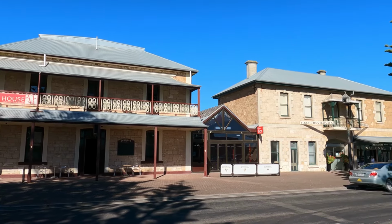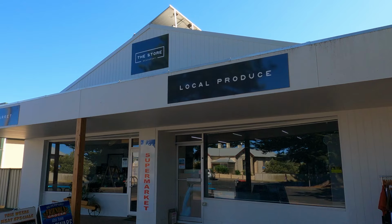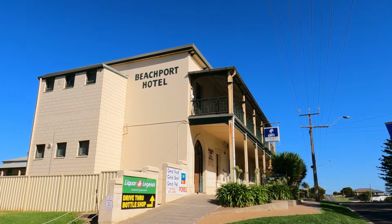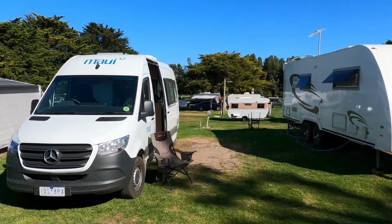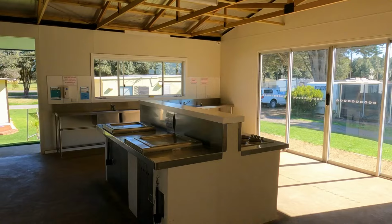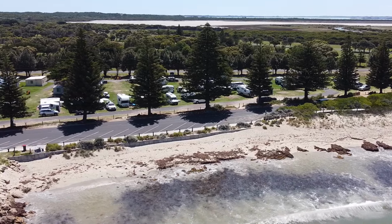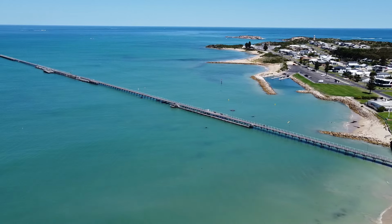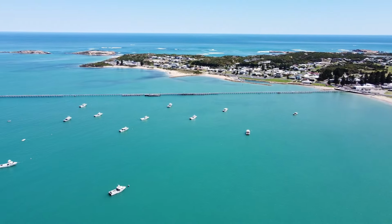Beachport was an excellent spot to chill out, enjoy some local seafood, and make the most of the town. We really liked this place and found one of our favourite caravan parks here too. Although we prefer being in nature, the van needs to be charged every couple of days. Costs for these parks are anywhere from $20 to $60 a night. The $35 for a spot here was pretty good value.